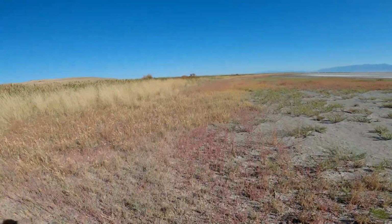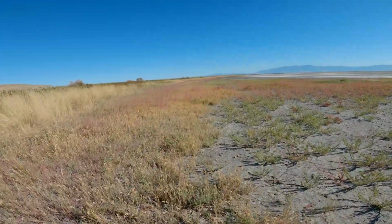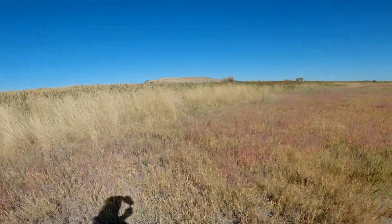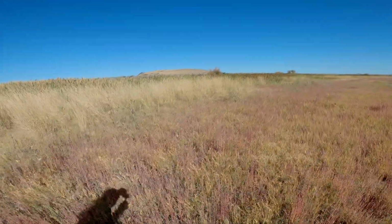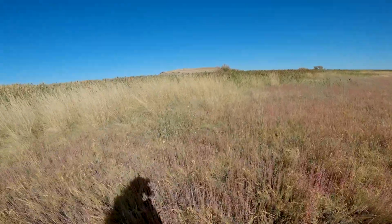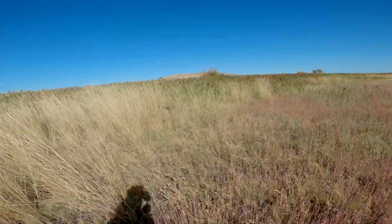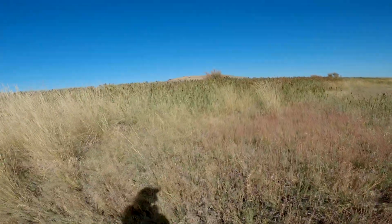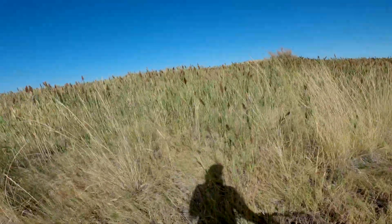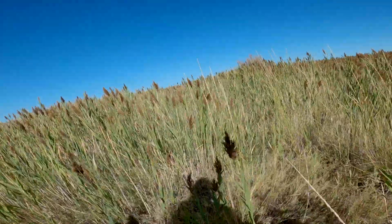I'll go up here a little bit, see if we can find a way in. They're a little shorter over here. Okay, we'll try here. Looks like our best bet. Hopefully there's no snakes sitting here waiting to bite us.